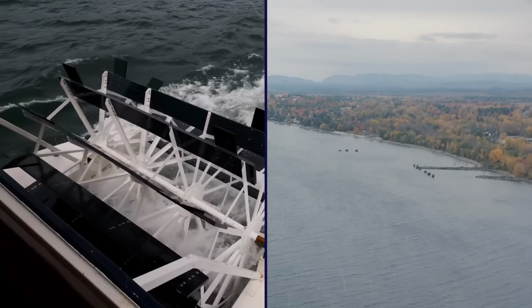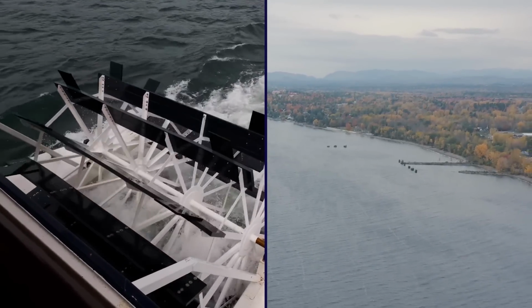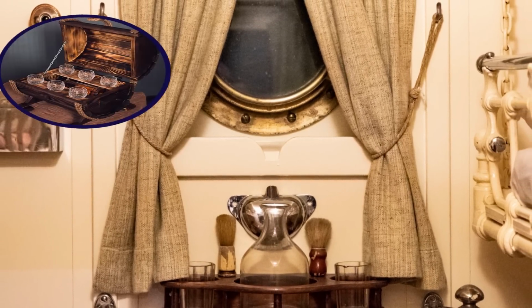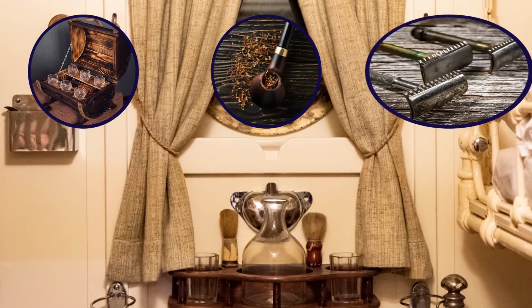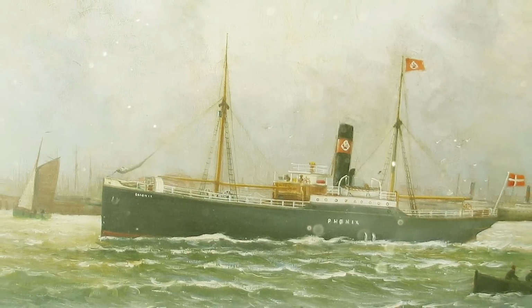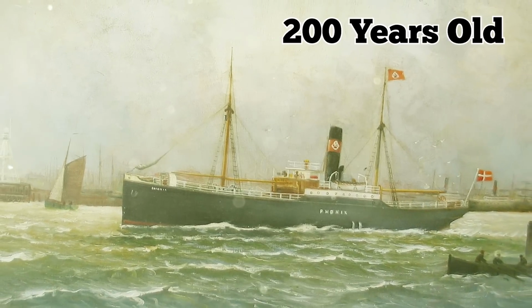interesting history. The Phoenix was designed as a passenger boat to ferry people across Lake Champlain. It was fitted rather luxuriously for its time, with separate cabins for men and women, a bar, a smoking lounge, and even a barber shop. It sounds more like a modern cruise liner, which is remarkable considering it first floated in 1815. The Phoenix is over 200 years old.